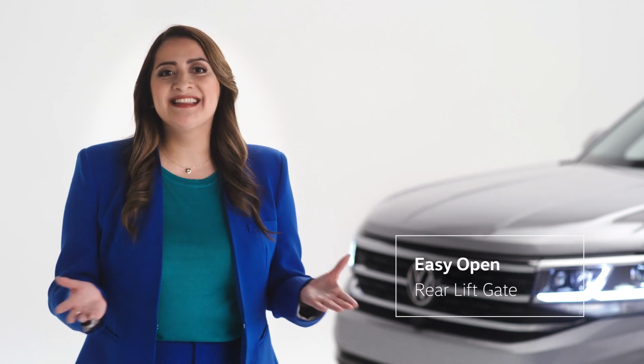I have Linda here to help me. Let's start with one of my favorite features. With all the great cargo space you can use, your hands are sometimes going to be full. No problem. You can open the rear hatch with a quick kick. Call it an extension of your leg.